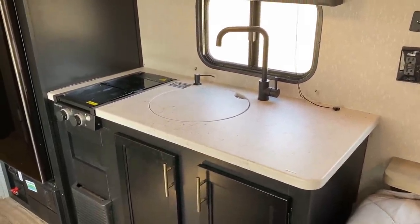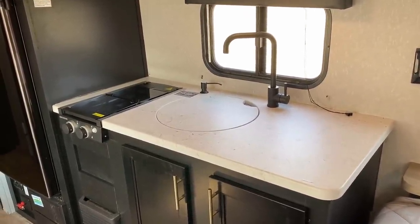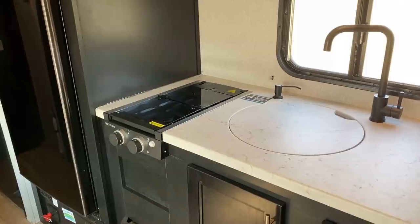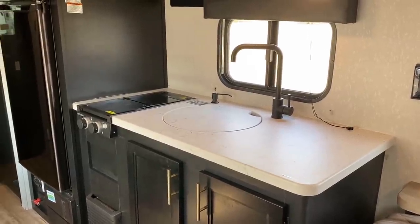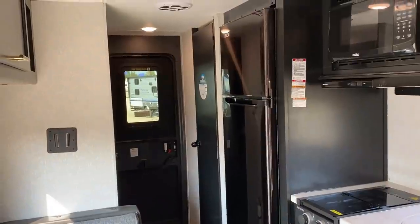These Wolf Pups, everybody and their brother is copying what Wolf Pup's been doing for a year or so now. You've got that extra large stainless sink with that huge flush mount cover, and then just that two burner recessed stovetop. So even if the sink and the stove are in use, you still maintain a little bit of good kitchen space here.